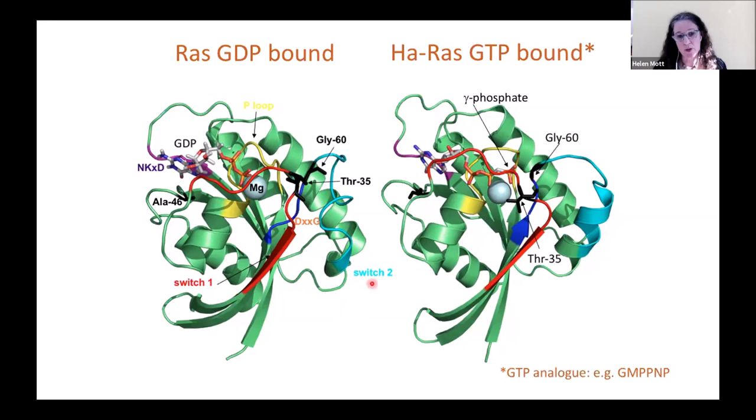And what happens is we have conformational changes depending on which nucleotide is bound. And that's really because of two hydrogen bonds, which form between a threonine in switch one and a glycine in switch two, and the gamma phosphate of the nucleotides. Those are what really drive these conformational changes. And this note is just to remind you that when we talk about the GTP bound form of these proteins, we're always using analogs, which are non-hydrolyzable, because otherwise they just get hydrolyzed. So we often use GMP-PNP, but that's really the active form.